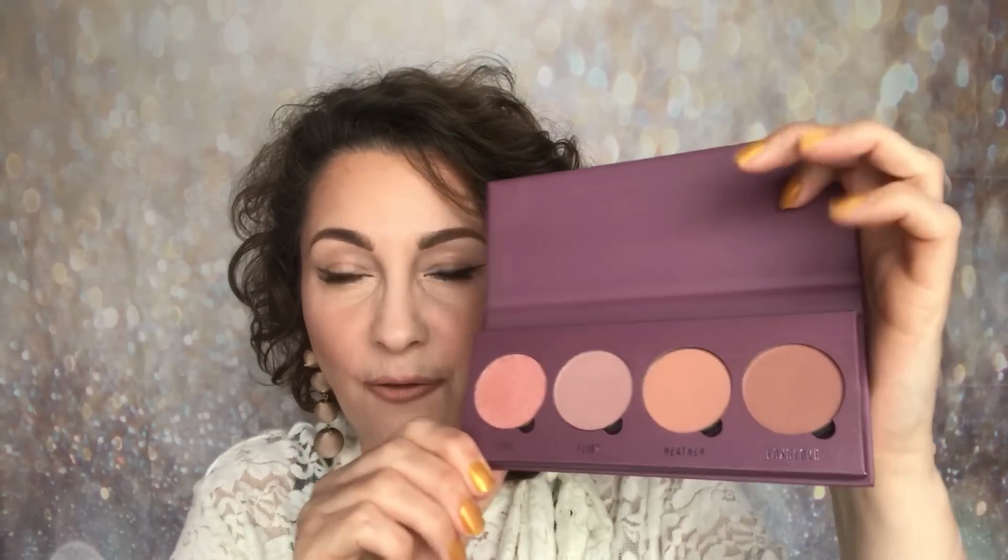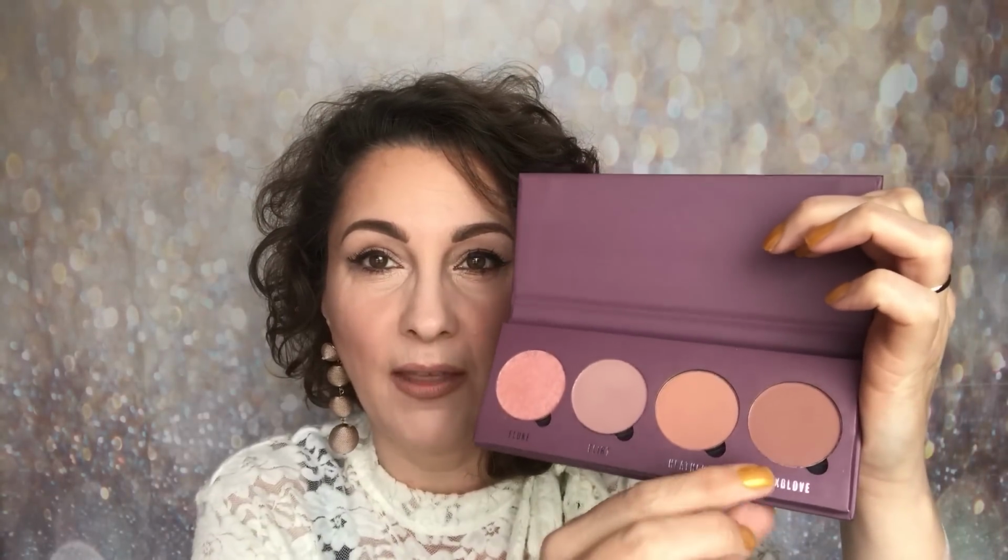And then Mad About Mauve. Again, I like the shades in here. I like the fact that they were different. I wanted to try something. I think they work all over the face. So I used, which one was it? This one to warm up my face. I then used this to carve out a little bit there, and then I used the middle one, how could we forget it, as the blush there.